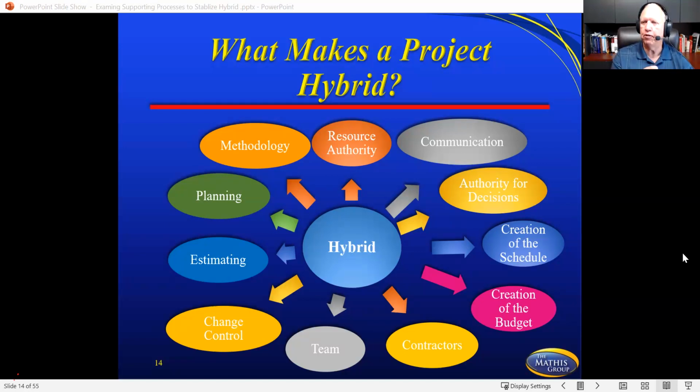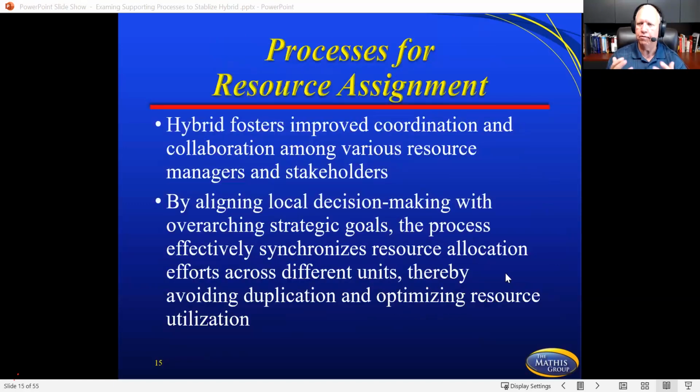Now, there might even be some other spin-offs from this listing, but you see what I'm talking about here. These are all the pieces that are going to make a difference on every type of methodology we use. So some of these you're ranking, some of these you're going to have to talk about, some you think it's not going to be a big deal. This project's not going to be of concern in this. So the processes for resource assignment, let's talk about it for a moment.